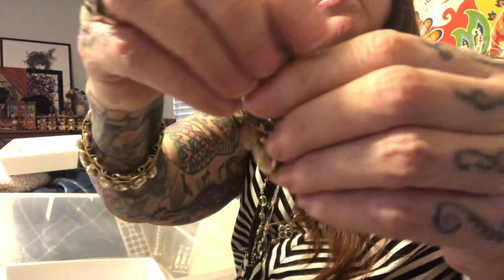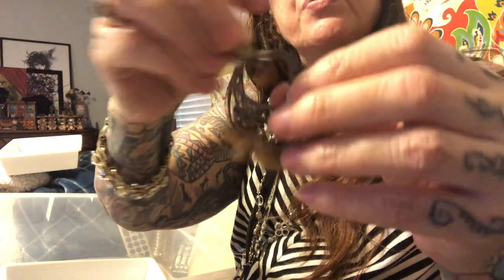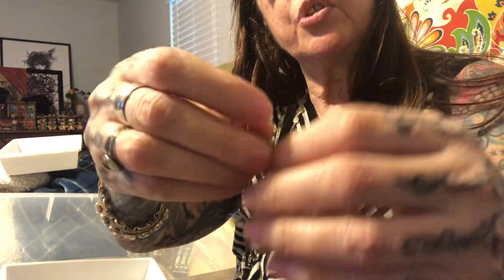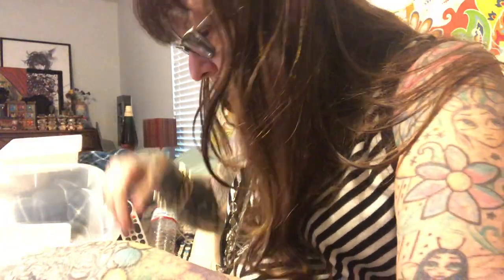Where is that bracelet? God dang it. Well, I mean, it's here somewhere. I might get up after I'm done if I can't find it here. Also got some very good stuff at the Goodwill today. Just saying. It's crazy. I was talking to my thrift friend, Kelly.